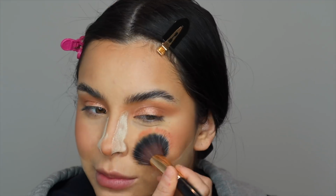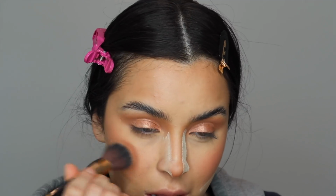So go ham on the blush. If that's what you want, go ahead. And then adding a little bit of blush right here on the chin. I like to do this sometimes. It just adds some flair.